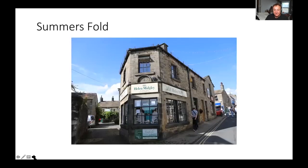Further up, we've got the Helen Midgley shop that's been there for a long time as well. We've got the date stone above the sign, there, 1891. And what we see are these little folds which come off the main street and other places around Grassington, largely because of the lead mining industry again. Some of these, like this down here, Ashfield House, which is now a bed and breakfast, that's dated 17th century.